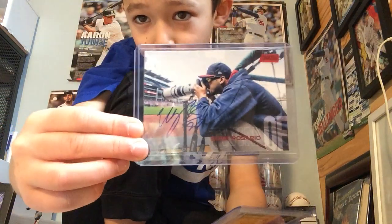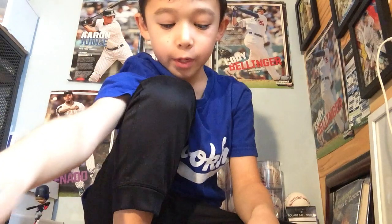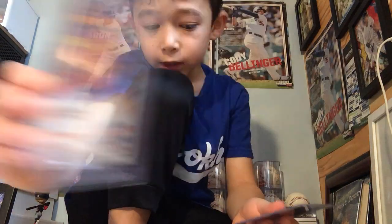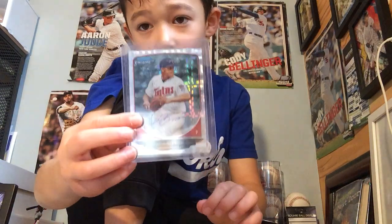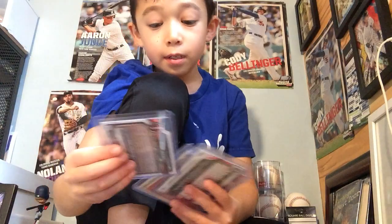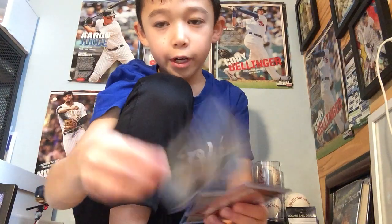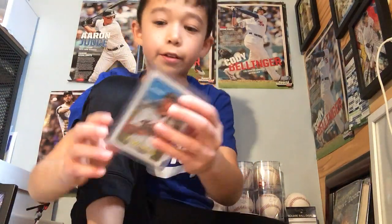Red Parallel Eddie Rosario from Stadium Club. Nelson Cruz. Royce Lewis for Spelman Auto. Joe Mauer, a living set. He wrote 2 of 2 on it. He has the other one. Nelson Cruz, Max Kepler, Jose Berrios, Royce Lewis, Brusdar Graterol, Royce Lewis, Eddie Rosario, another Eddie Rosario, Jose Berrios, Alex Kirilloff, and finally Eddie Rosario.